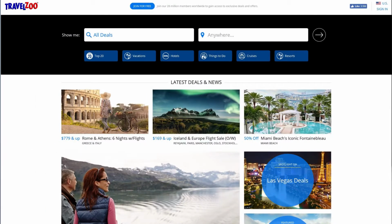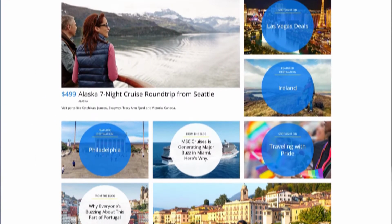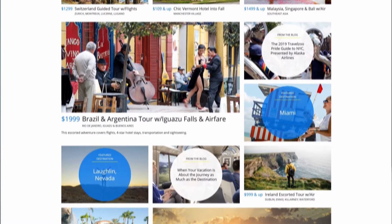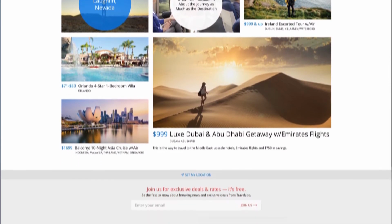The first website is called Travel Zoo. It is free to join and you can purchase vacation packages, entertainment, cruises, resort deals. Their competitive advantage is those bundles such as cruises or vacation packages.